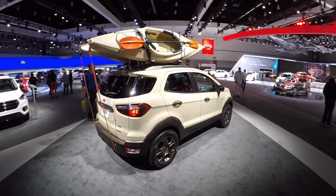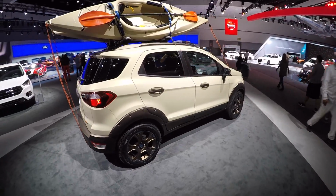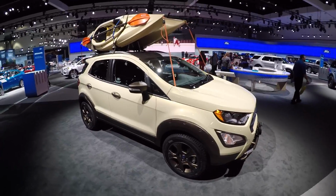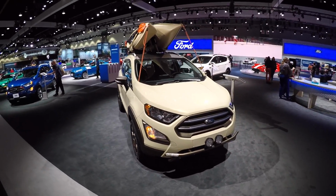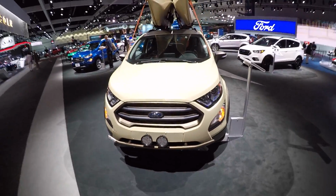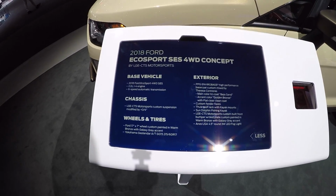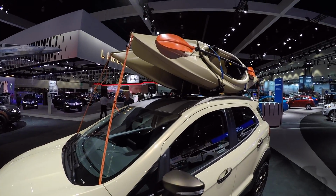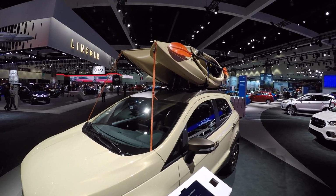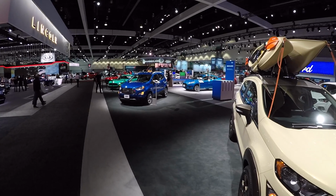Kind of a cool little concept with this EcoSport with the kayaks on it. So very cool. Color scheme looks good with the kayaks. Not bad. The front bite bar looks very nice. It's pretty cool. Very nice. Looks good with the Thule roof racks for the kayaks. It's great. Very rugged looking. They beefed up the stock little cute ute.